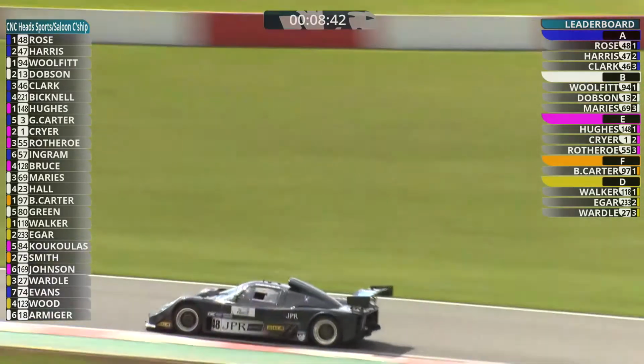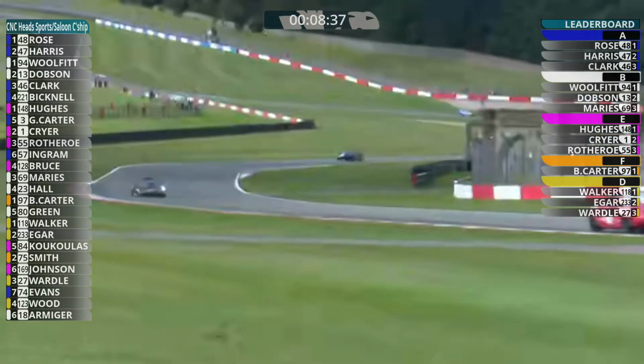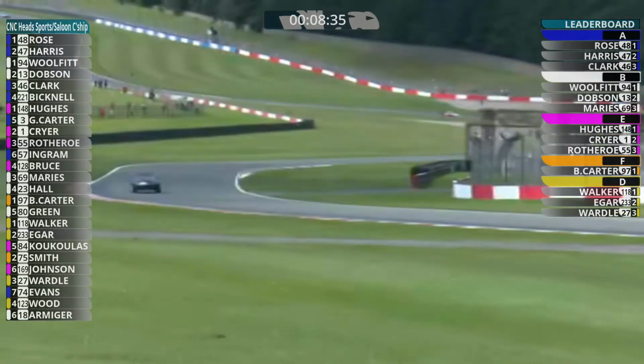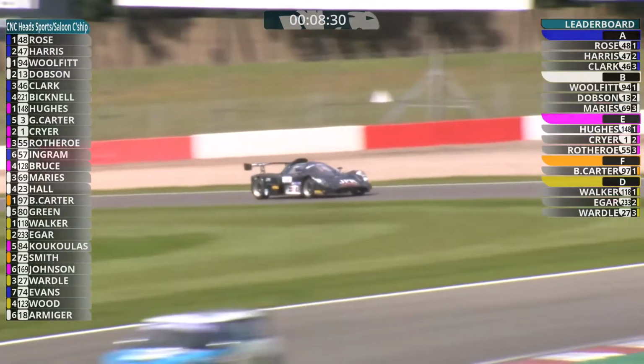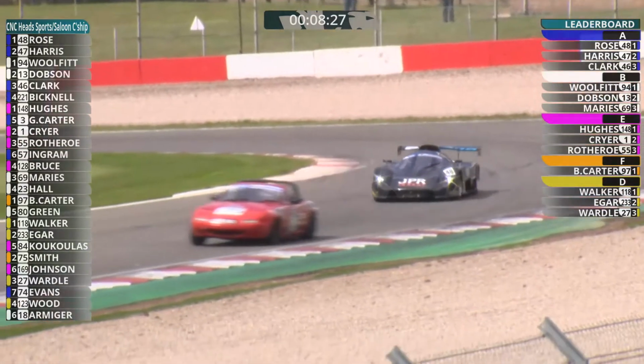John Wolfett still third overall, he leads Class B. And we've got Paul Dobson in 5th position. It is the third Saker, David Clark. Then we've got Andy Bicknell's Ginetta, who's being reeled in by Don Hughes in the Peugeot 306. He leads Class E.